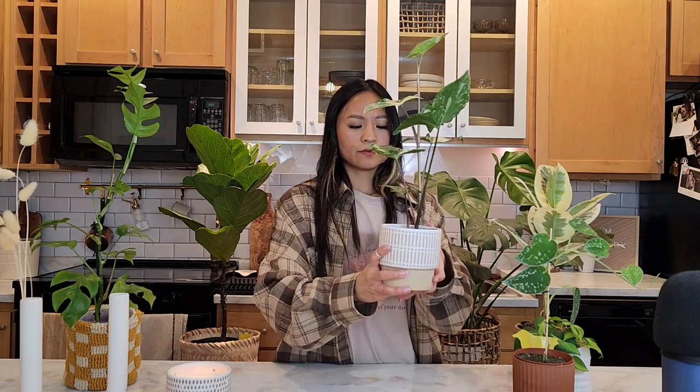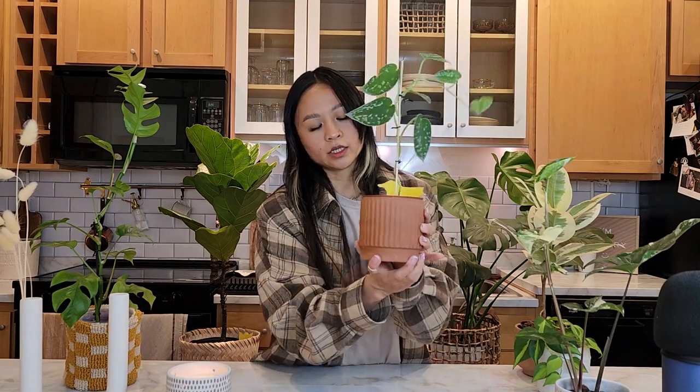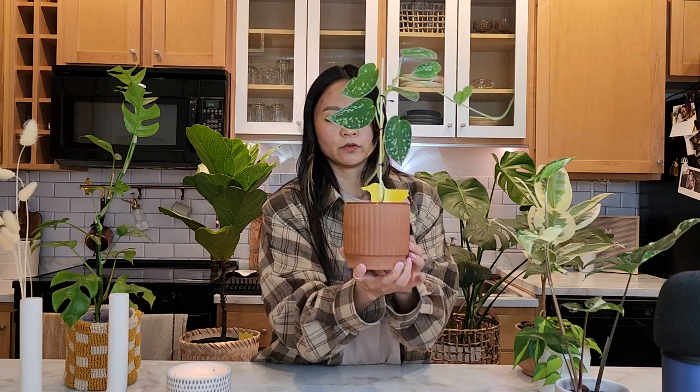This is the very first one I found a while back, and I think this one was like $5.99 as well. It was on sale too. So not only do I get a candle, I also get a planter out of it too, which is my favorite. This was also a candle. It comes with a little tray as well. And I just love terracotta that has like a unique design, like the rib design on this is very beautiful.